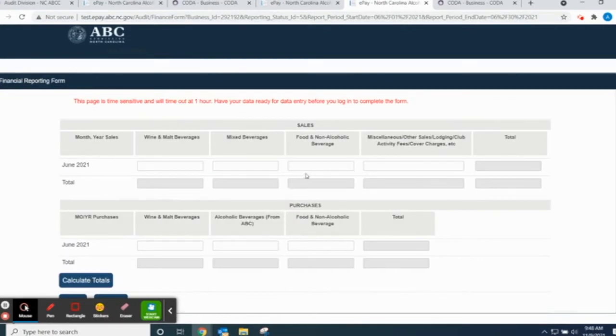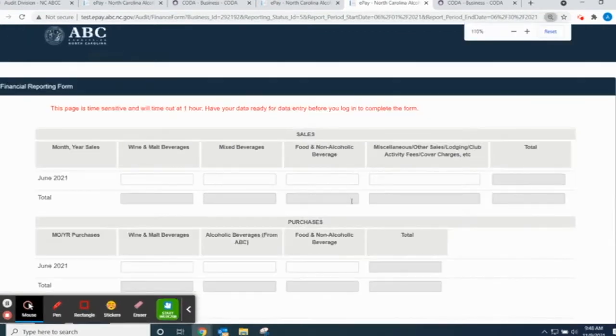The top portion of your report is your sales. These are your sales in dollars, what you sold to your customers for wine and malt beverage. Malt beverage is just another name for beer. Mixed beverage is simply another name for liquor. Food and non-alcoholic beverages are regular food and non-alcoholic beverages sold as a meal. And then there's a miscellaneous department for everything else.